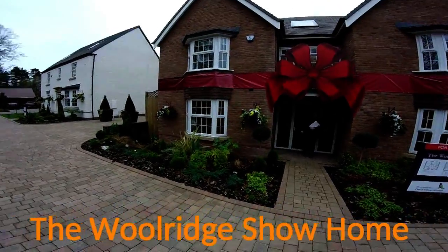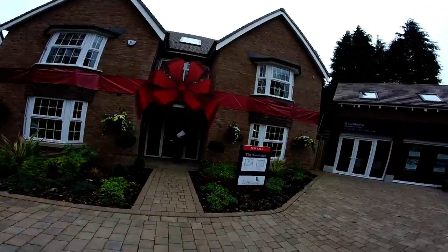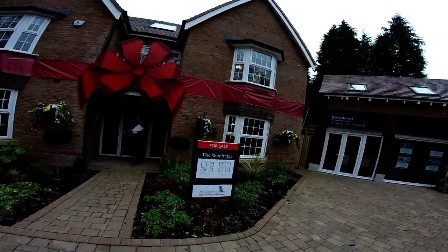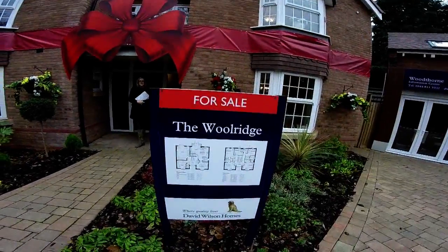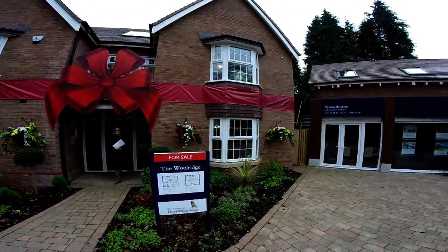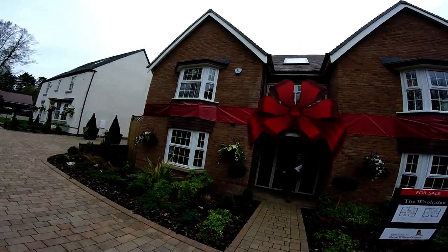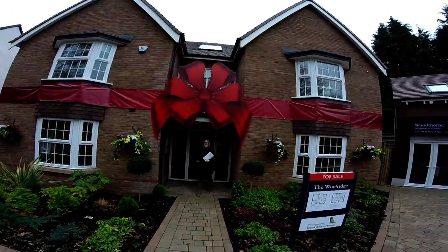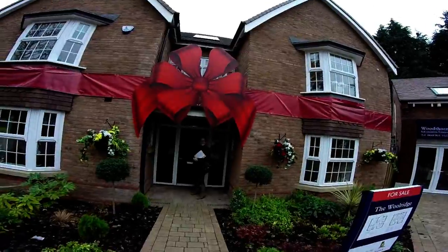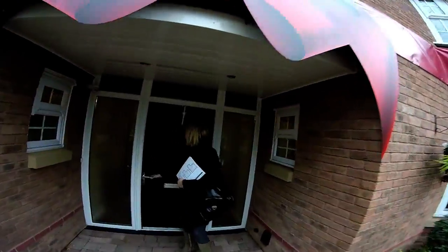We are at Woodthorne by David Wilson Homes in Tettenhall in Wolverhampton, and we are here to look at the Woolridge house type. As you can see, it's a very, very impressive five bedroom detached house, wrapped up in this rather splendid bow today, which is really nice. So that's ready for Christmas, all ready for somebody to open it up and have their dream home for Christmas. So let's go in and take a look.